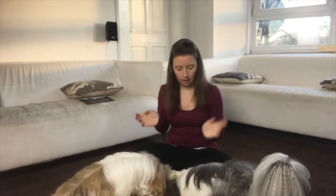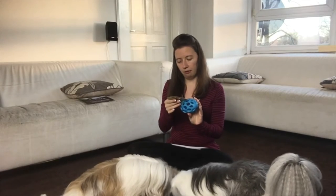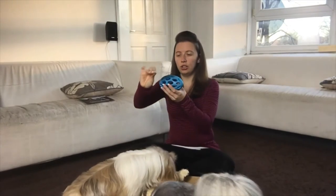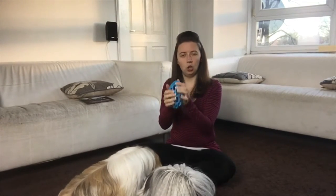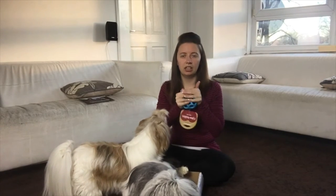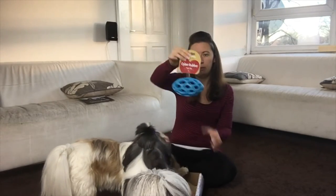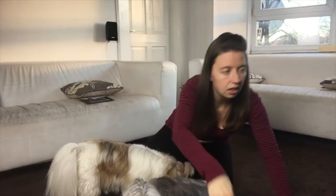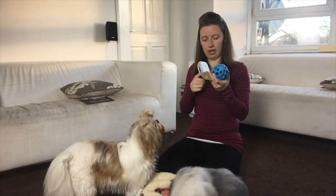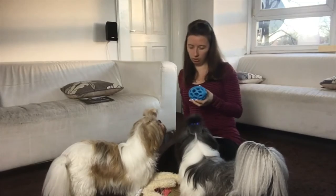Okay, so the first thing that we have is a Rosewood Dog Thing, a cyber rubber rugby ball. So it looks like this, and it looks like the dogs would have a lot of fun with this. Roxy in particular, she likes the rubbery things, ropey things, so that is going to go down very well. Let me just get a pair of scissors here. Okay, so take the tags off.